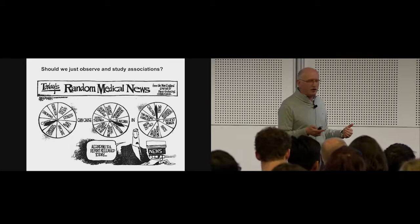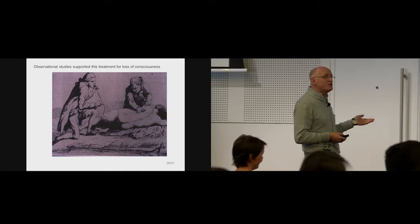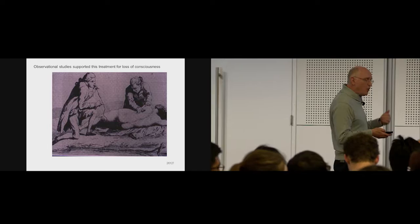That is not the way we do science. You also have to have direction. This is not what we would want to do, even though it was a dominant form of resuscitation in the 17th century. So we need to show that anal insufflation is not a good way to go.